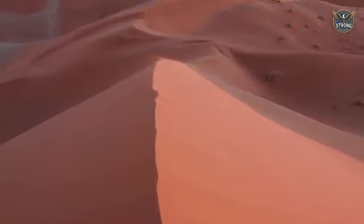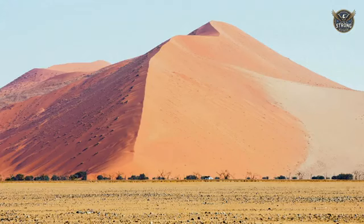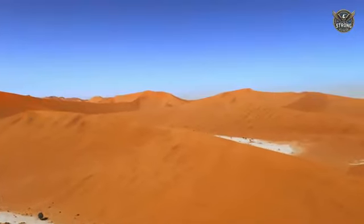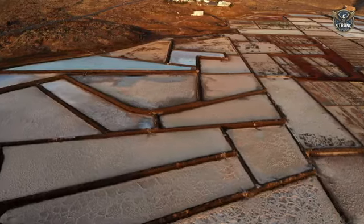The Namib is best known for its breathtaking red dunes, some of the tallest found anywhere. These striking formations, which owe their fiery color to iron oxide in the sand, create an otherworldly landscape. Sossusvlei, a famous salt and clay pan encircled by these towering dunes, is one of the most photographed locations in Africa.